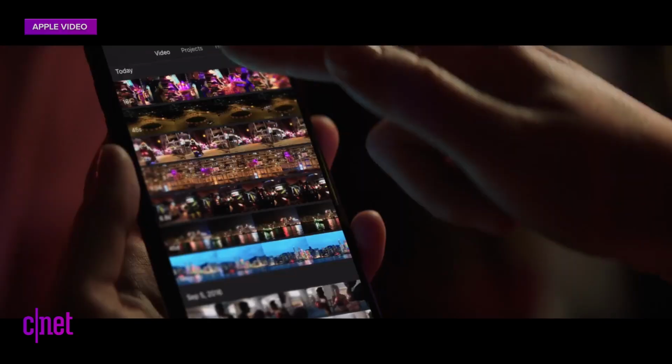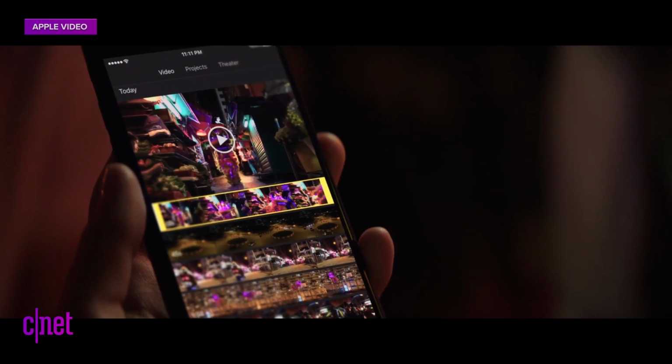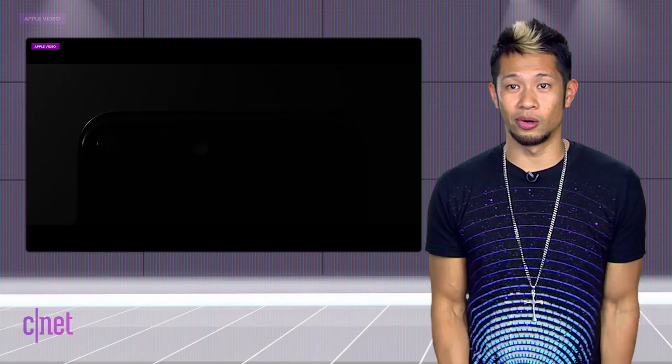But again, this is not another antenna gate. I know you might be kind of frustrated, but you're going to have to get over it. It's more like a what could have been, but it's not. So you know what? Let's just move right along.